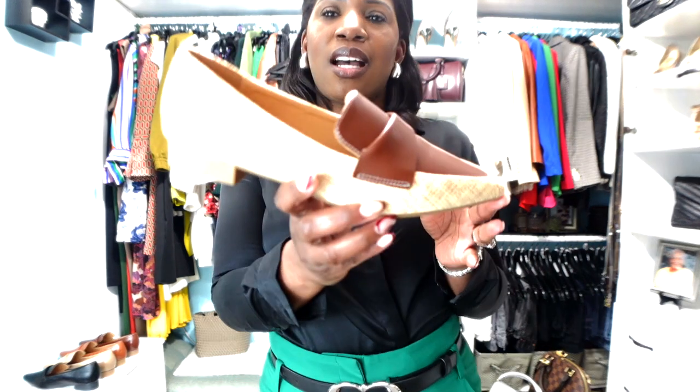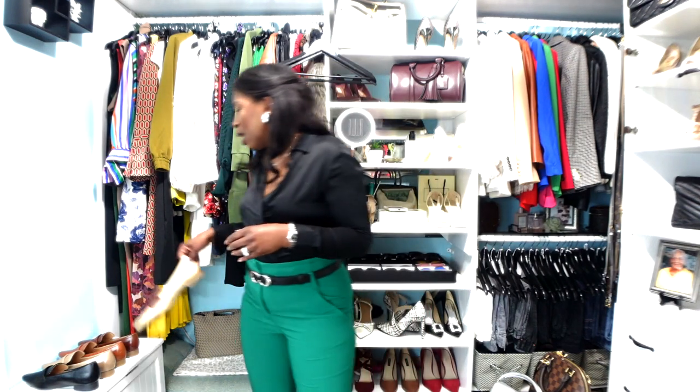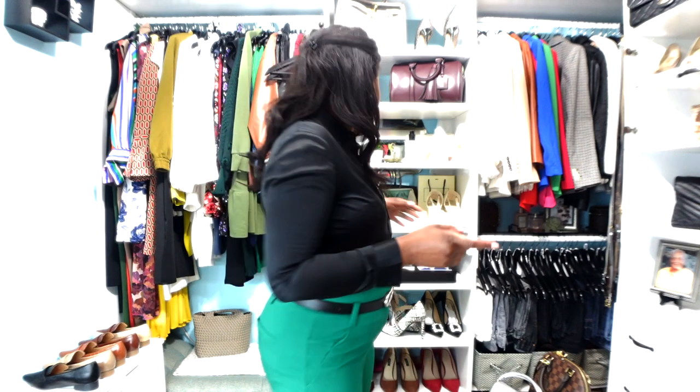You let me know in the comments below. How do you feel about these? How do you like these? I'm definitely going to keep them and I will wear them, but I don't know if I'm as excited about them as I was when I saw them on the website. But those are the six pair of shoes that I picked up from Shein.